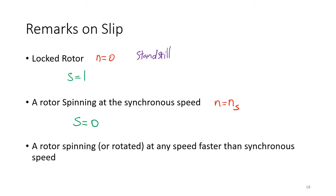A rotor is spinning at any speed faster than synchronous speed. In this case, n is larger than ns, so s will be lower than 0. And in fact, it's generator mode. When we are in generator mode, this is happening. We are not going to talk about this very much in this course, but it's good to know.